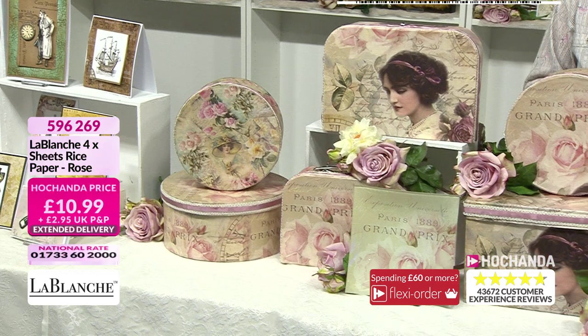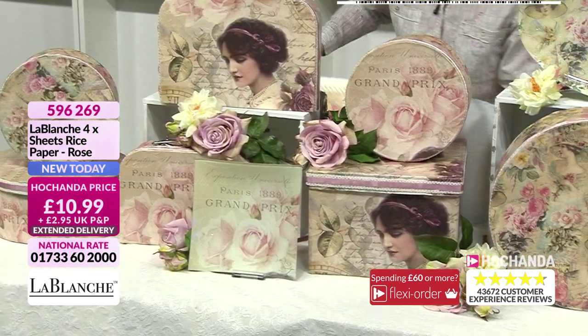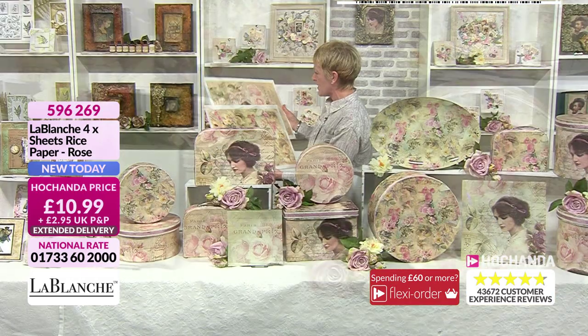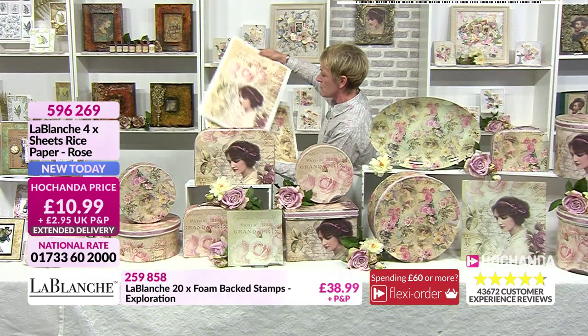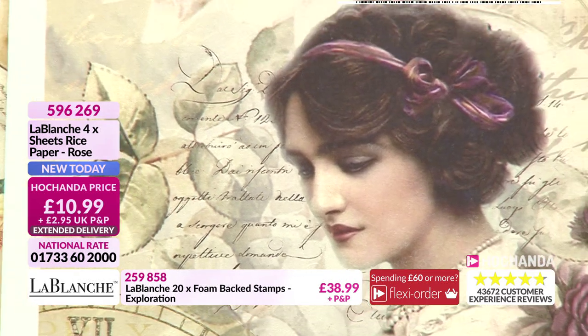Let's talk about rice papers. We've got a show with LaBlanche. We know the rice papers are going to be absolutely extraordinary. We've got some beautiful rice papers here for you. The vintage colours in here and the designs are simply beautiful. Let me start off with this one in particular, because this image alone is superb.